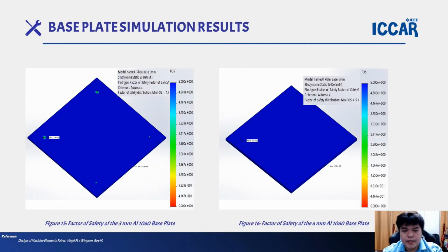The base plate simulation was considered to determine the factor of safety of the aluminum plate and review if the material can handle certain loads. Shown in Figure 15 is the factor of safety of the 3mm aluminum 1060 base plate. The simulation results show that a 3mm aluminum 1060 alloy plate has a factor of safety of 1.7, indicating that the 3mm aluminum plate can sustain 1.7 times more load before it possibly fails.